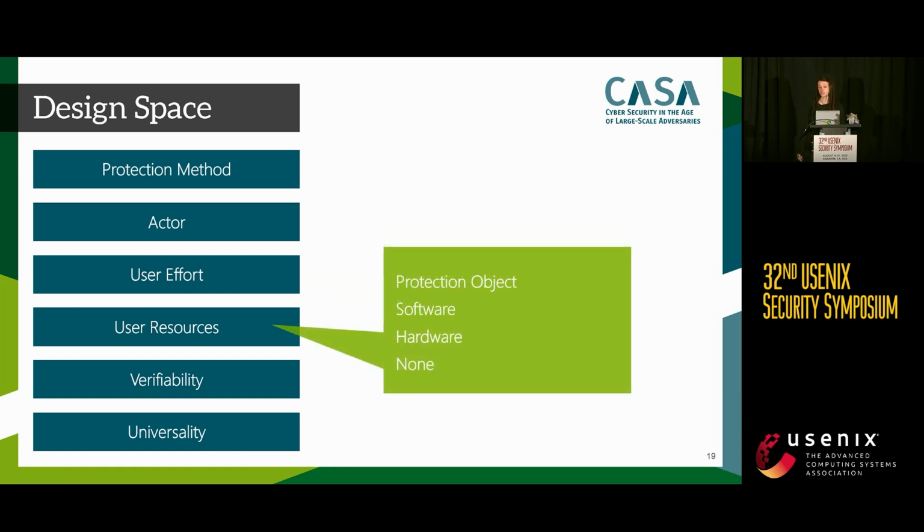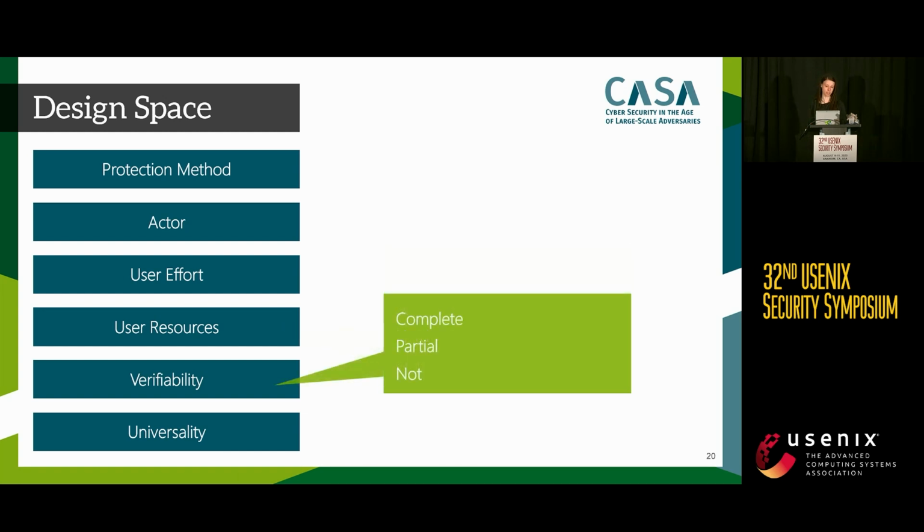Also consider different user resources: a protection object like gloves or a stylus to type, software, for instance the one that shuffles the keyboard, or some kind of hardware that you bring. And again, there might also be mechanisms like biometric authentication where we don't need any resources. We have also verifiability. I think I don't have to explain that one in detail. The user can verify that the mechanism is effective, or can partially verify it. For instance, for the heated element, they see the heated element is there, but we all can't see heat traces, at least not without special glasses or so. And then we have mechanisms without any verifiability.